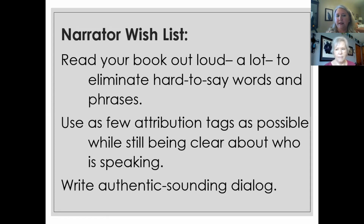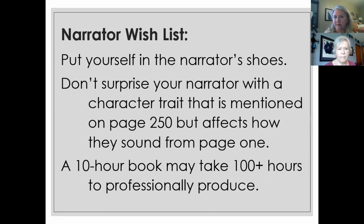You also want to have really authentic sounding dialogue, because if it's really contrived sounding, they can only do so much. If you're putting a whole bunch of information on a page, that's not a great situation. So you want to put yourself in your narrator's shoes and have a little empathy for them. Don't put something in the book on page 250 that is relevant on page 1. You can do that in the book, but make sure your narrator knows it, because they don't want to get to page 250, or book 3 of a series, and realize, oh, this guy that I've been reading for 3 books is supposed to be British, and I've been reading him American the whole time.